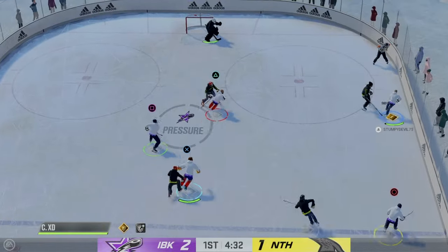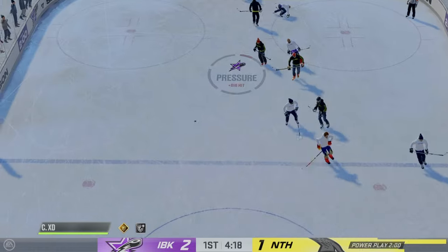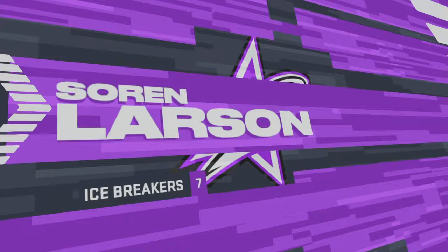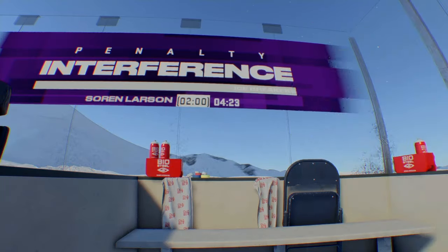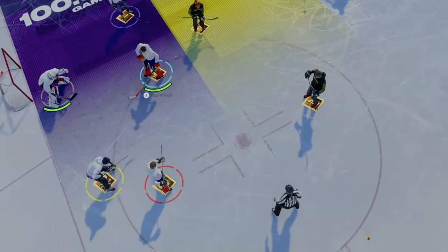Legs into the offensive zone now on the attack. Looks like there's a delayed penalty being called here by the officials. Whistle blows, stopping the play. Sometimes you're just trying to buy some time for your teammate to come in and grab the puck. And when you interfere too long, you hold that space, you're going to get the call.